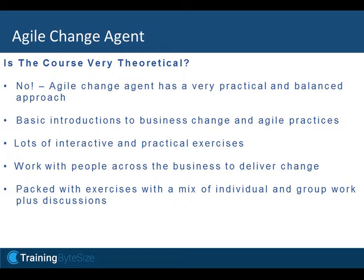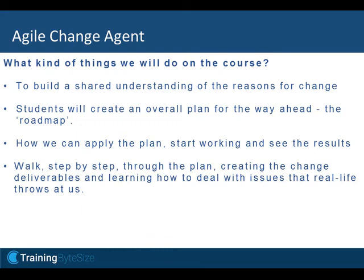And the emphasis is on building your own local capability, and there's loads of pre-prepared checklists and questionnaires and models offered on the course that can be tailored to your particular situation and context. And the course is packed with exercises, with individual work, group work, and there's a ready-made case study that can be followed. However, if participants are bringing their own change situations to the class, you can follow through with exercises on that as well. So there's real benefit for students. So very practical style of course.